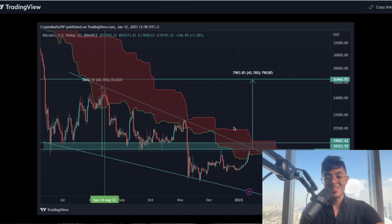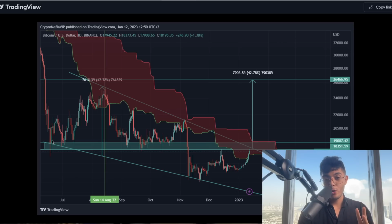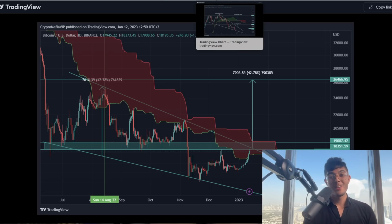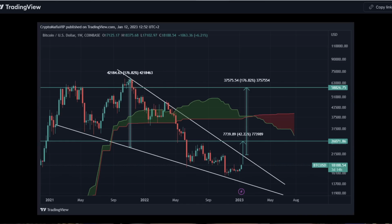I'm going to get to them in just a second, because what we would have here is, number one, our Ichimoku cloud would be broken. Number two, we would be breaking out of a downtrend. Number three, this downtrend is something that's lasted like 6 months. This is basically a 6-month downtrend that we would be breaking. Number four, we'd be rising above $25,000, which is a macro higher high. Number five, and this is the biggest one, this is where you're going to be getting out your lotion, ladies and gents. That would also mean we'd be breaking out of this huge falling wedge.